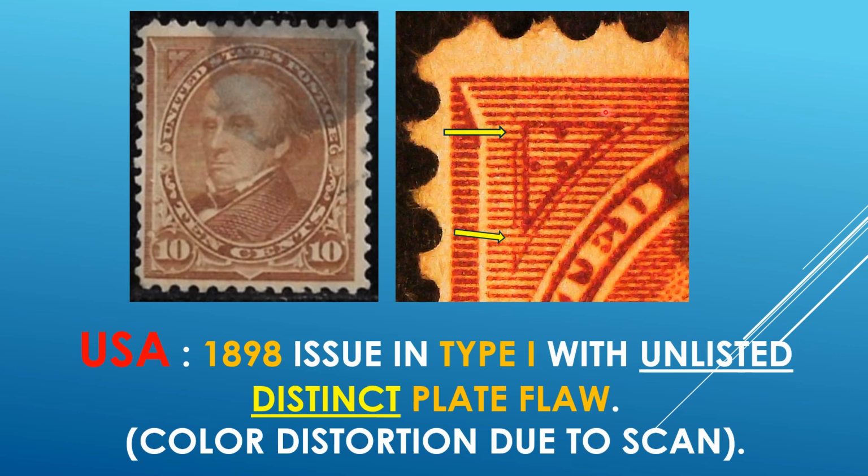Anyways, the outer triangle up here in the upper left has two very distinct breaks right where the arrows show, right here. Very distinct, no scrapes, no scratching, perfectly blank in those areas.